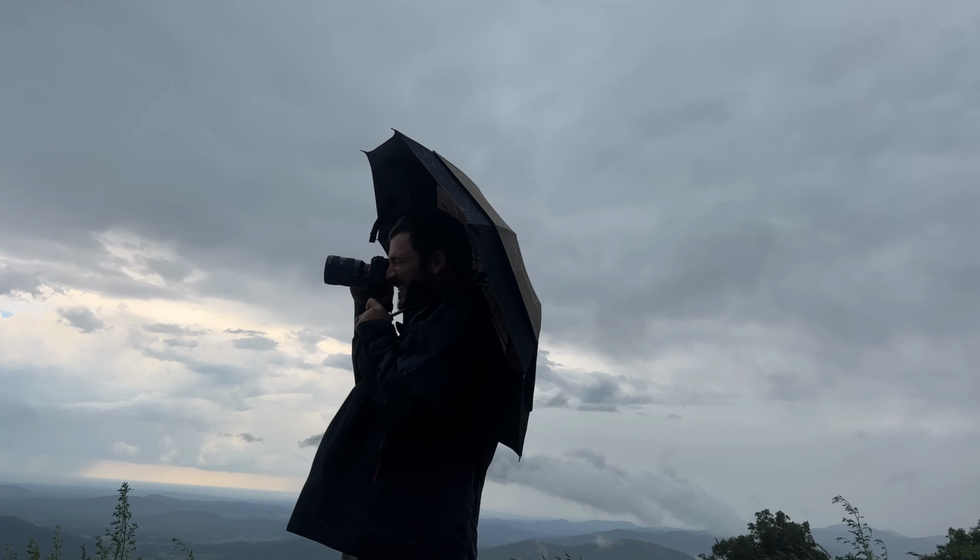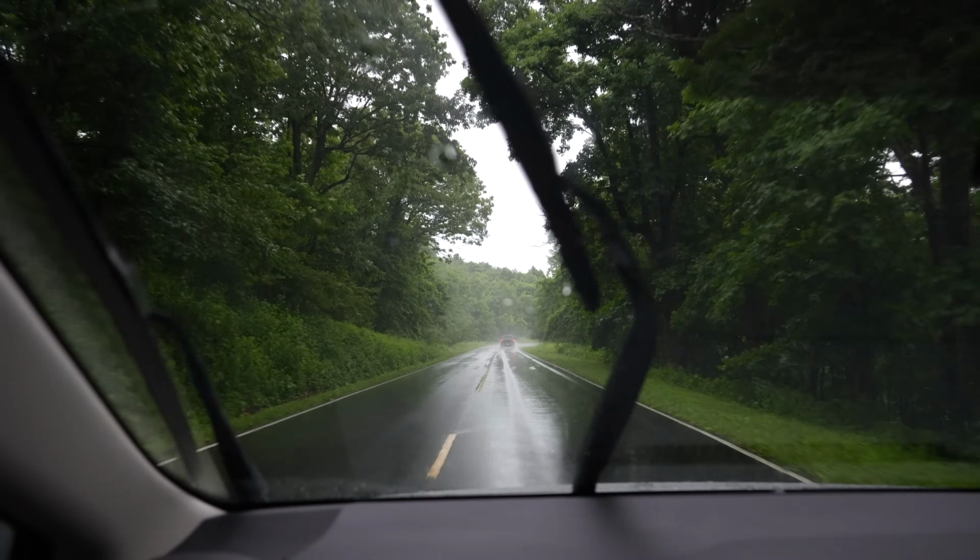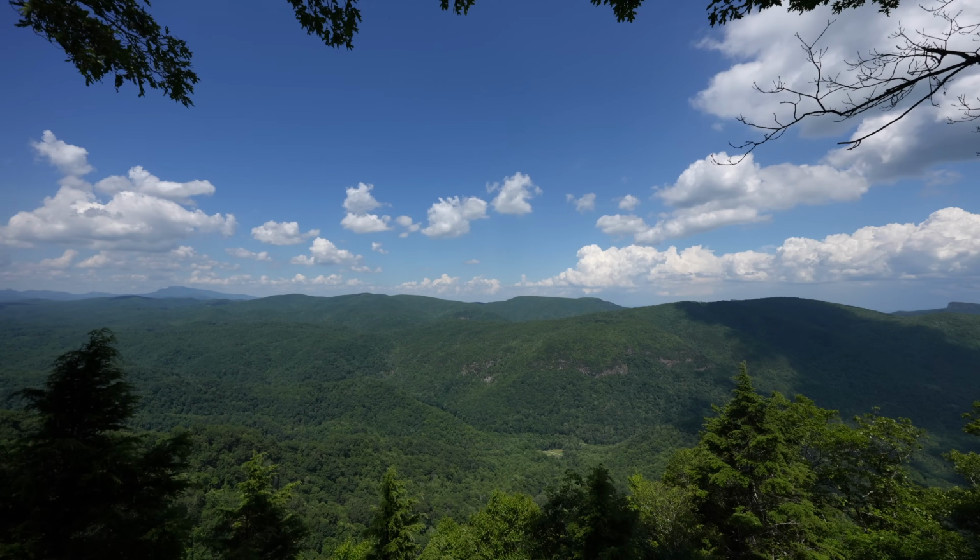That being said, when we got off the route and went to Shenandoah, it basically poured on us for half the day. So plan for anything: plan for rain, possibly snow, heat, humidity, all of that when you're on the route, and bring the right clothes for that type of weather.